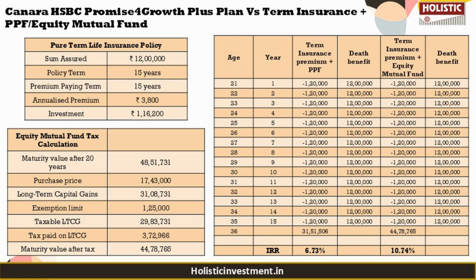So if you are a conservative investor, you can allocate 1,16,200 rupees annually to the Public Provident Fund, PPF, a low risk government backed debt instrument. Over 15 years, the PPF's corpus will grow to 31.51 lakhs, delivering an IRR of 6.73%, slightly better than the 8% scenario projected in the Promise4Growth Plus plan, despite being a safer investment.